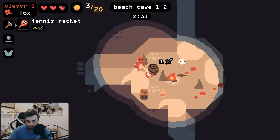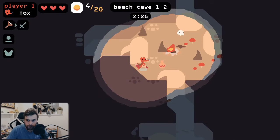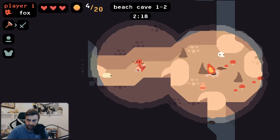Tennis racket, oh, it's gone. Is that tennis racket gone? Yeah. Donut, do we need donut? Yeah, alright. Some goals. Yeah, okay, there's definitely something here as well, it looks like you can walk through that. That isn't the clearest level division design. You can see there's a bit of a sandbank going on there.